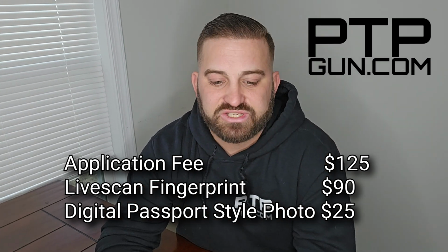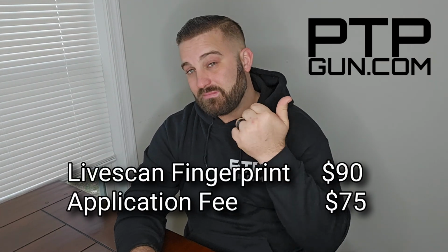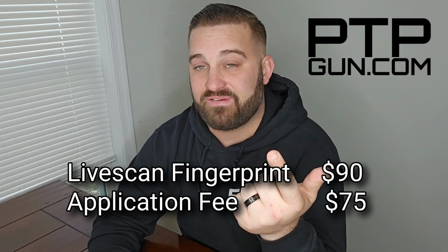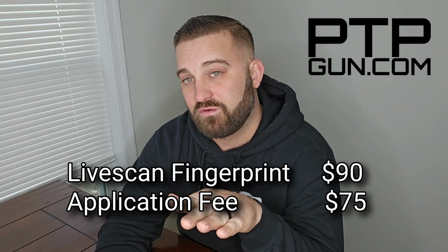All right, so the HQL is going to be very similar. The HQL is going to need a live scan fingerprint, which is still going to be another $90. It's going to have an application fee, which is only $75 as opposed to the $125, and there is no passport style photo for the Maryland HQL.